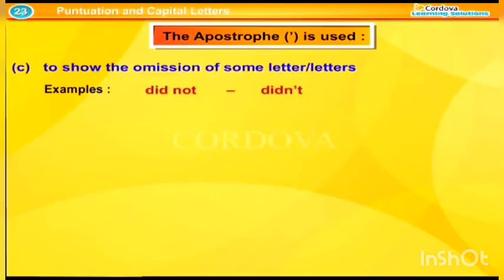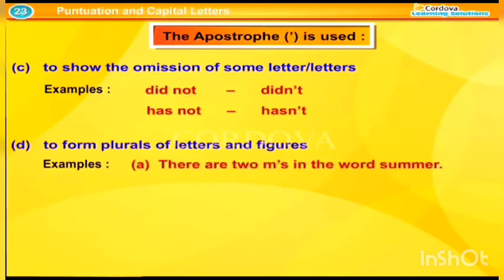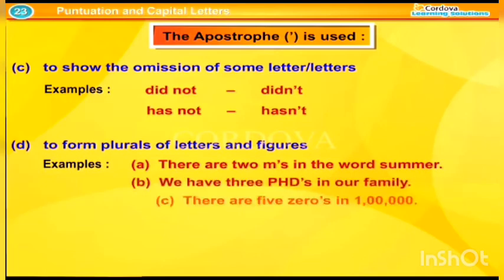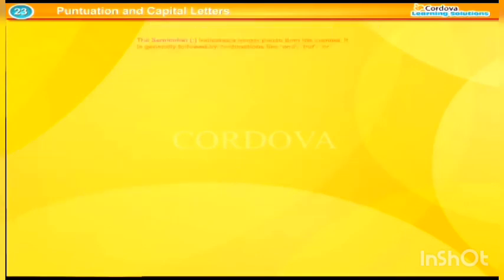To show the omission of some letters. Examples: did not, didn't; has not, hasn't. To form plurals of letters and figures. Examples: There are 2 M's in the word summer. We have 3 PhDs in our family. There are 5 zeros in 1 lakh.